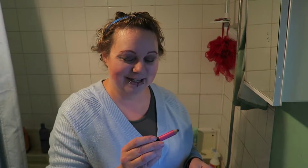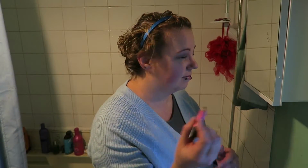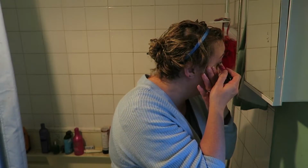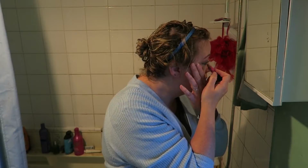So I use Bad Gal by Benefit eyeliner, which actually could do with being sharpened again. This always needs to be sharpened, that's the problem with it, but I love it. I'm still yet to try a liquid eyeliner, but this seems to do the trick for what I need anyway. I only do the outer corners, again because I've got quite hooded eyes. If I do a thick line over the top of my lashes, that's all you see. You don't see any eyelid at all.